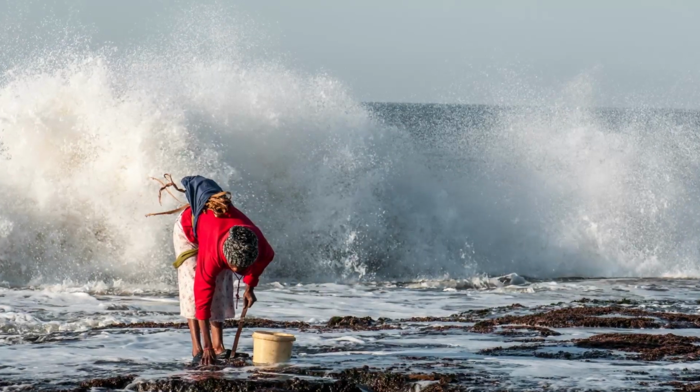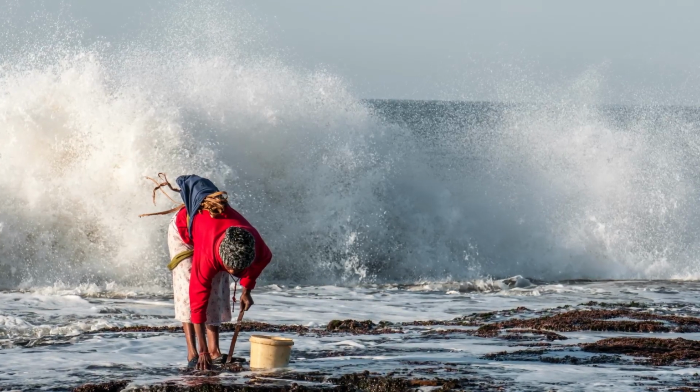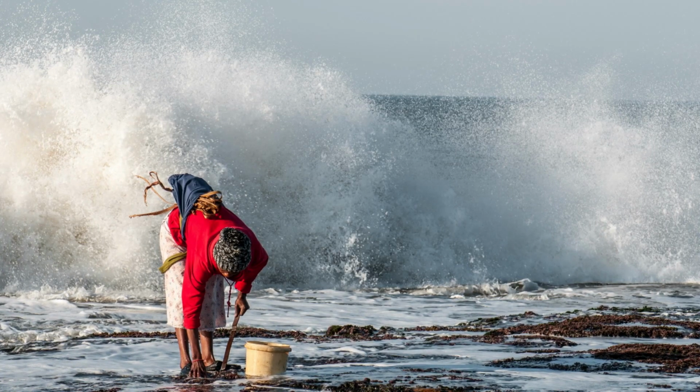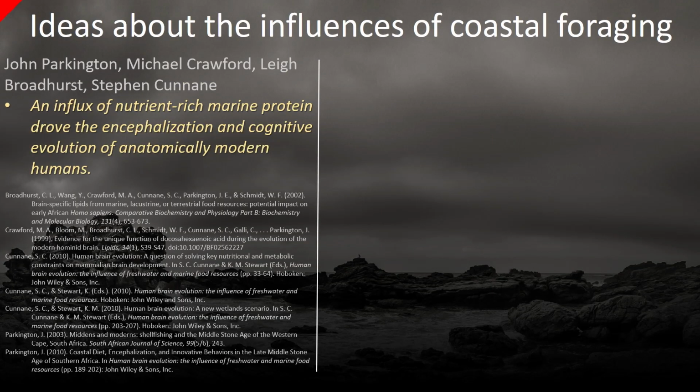And what these discoveries and numerous others worldwide have helped do is to shift the global perception of aquatic resources from marginal foods desirable only under the direst circumstances to becoming a key component in the story of human evolution and survival during the Pleistocene. For example, John Parkington, Michael Crawford, Lee Broadhurst, Stephen Cunnane, and numerous others have hypothesized that an influx of nutrient-rich marine protein aided the cognitive evolution of anatomically modern humans after 300,000 years ago, leading to the behavioral changes and novel innovations characteristic of the modern behavioral repertoire.